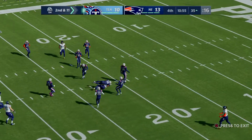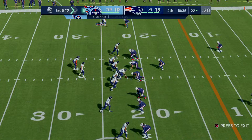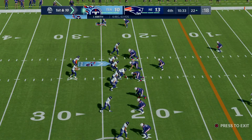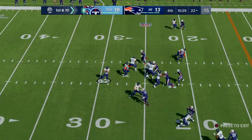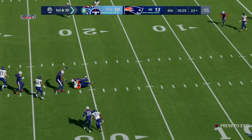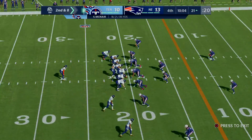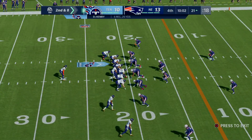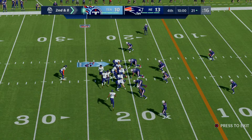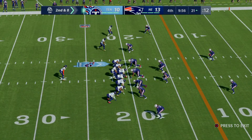There's a throw over the middle, taken in by his tight end, and he's got another first down as the tackle's going to be made at the Patriots' 22-yard line. 12 yards there as they move the chains. He dumps it off for Henry. He is taken down at the 21 after a short gain of 2. That catch good for only a couple. Second and 8 at the 21-yard line.